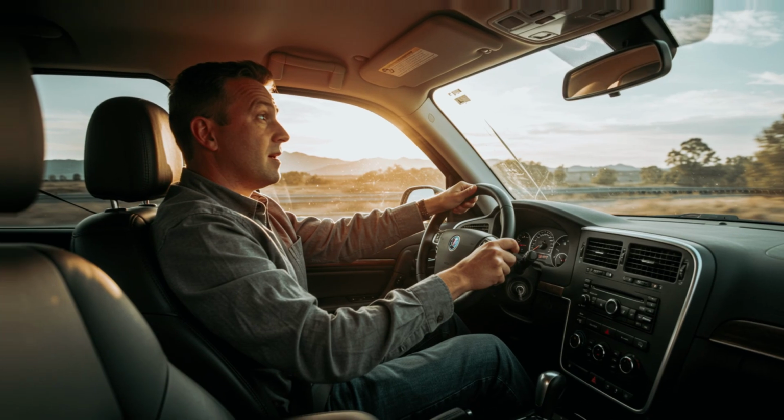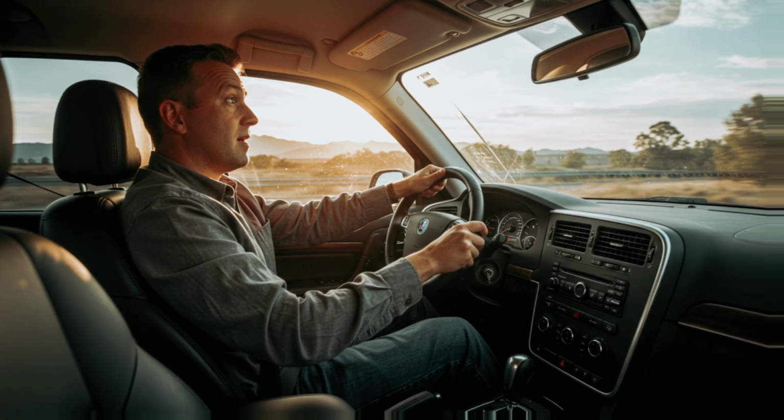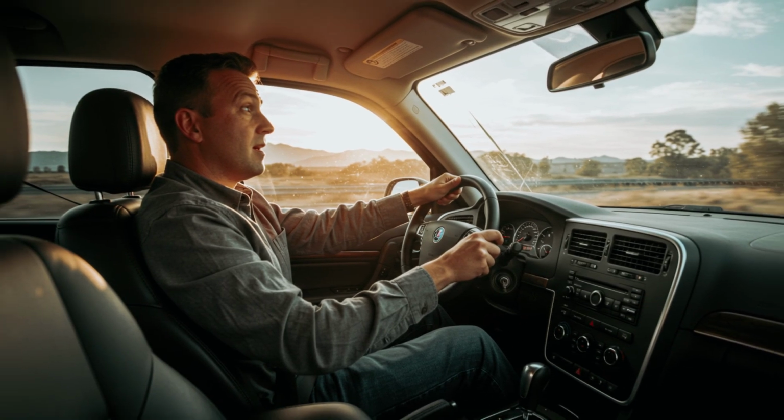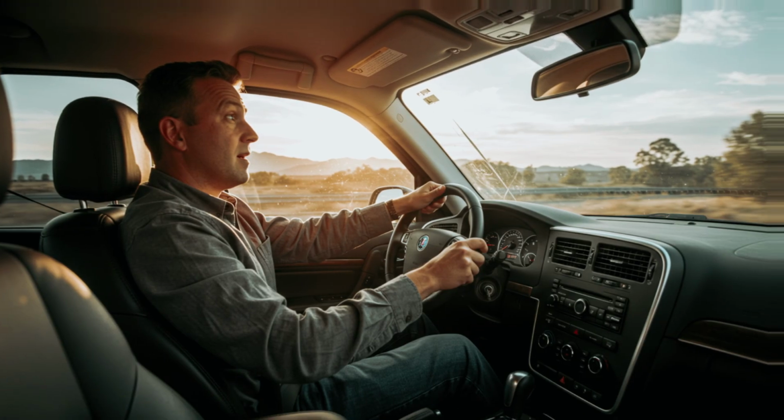So after taking a full look at the 2009 Saab 9-7X, what's the verdict? The answer isn't black and white, but it's clear this SUV leaves a strong impression. On the plus side, you're getting standout design that actually turns heads, an interior that feels far more premium than its price tag suggests, and performance that genuinely holds its own against some of the biggest names in the segment. Add in modern tech, competitive efficiency, and safety features that bring real peace of mind, and you've got a package that feels tailor-made for buyers who want more than just the ordinary daily driver.